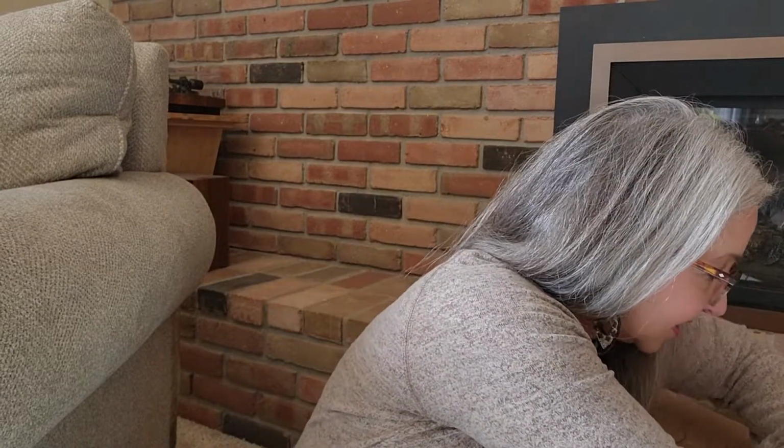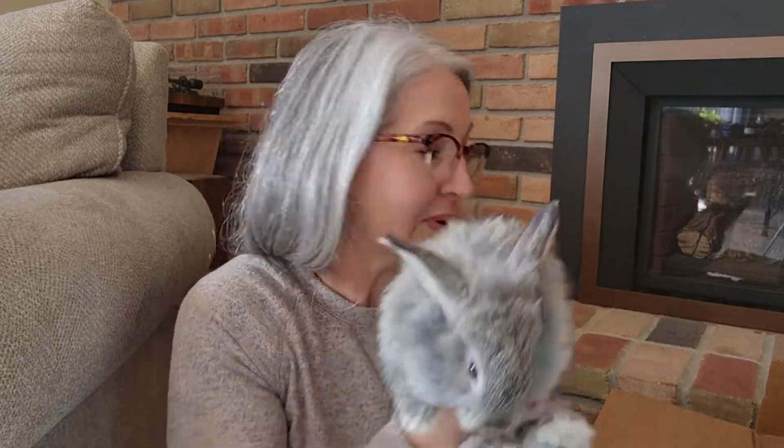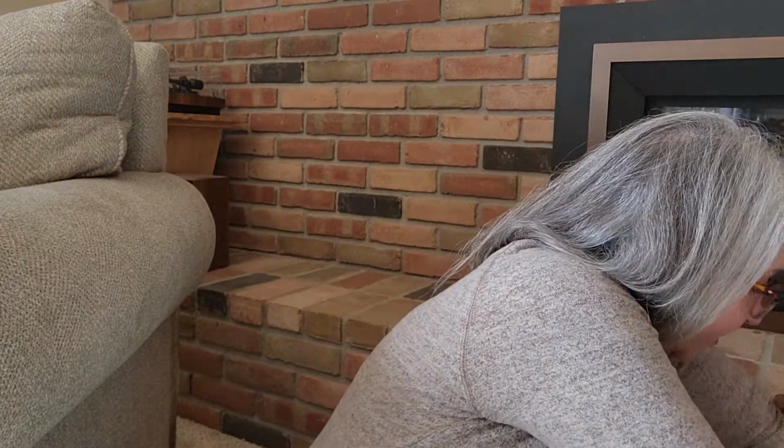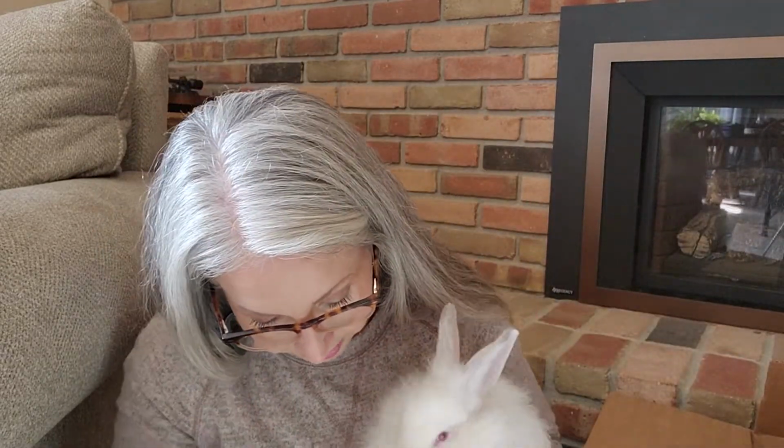So that's the red-eyed white one. So you won't find any other color, and I'll show you what I mean by that. Now the next two, let me put Little Miss back, and I'll try to get these two out at the same time. The next two are almost identical in coloring, and they both look exactly like Dad.